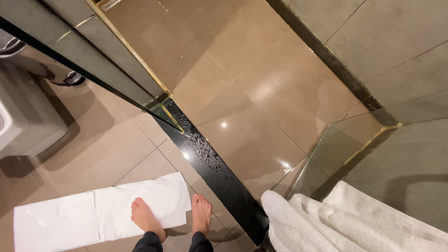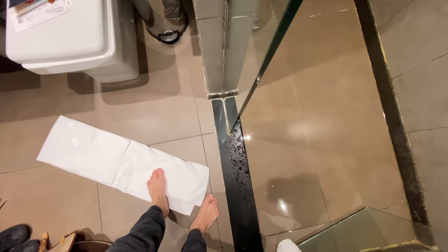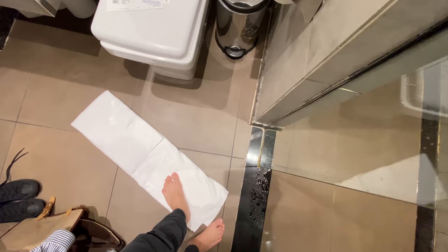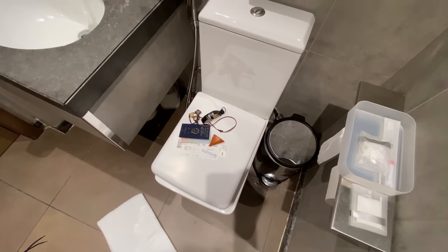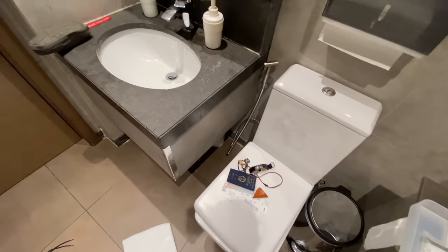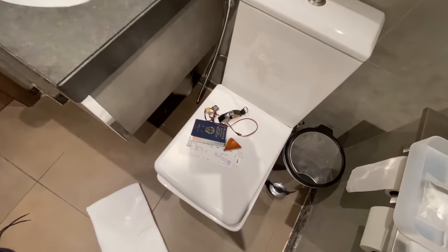So I just took my shower and I just want to quickly say that it's a pretty good experience, you know, a shower between flights, but there's a problem, and it's that there's not enough space to put your own belongings, so you either put it on your toilet seat, on the basin, or on the floor.